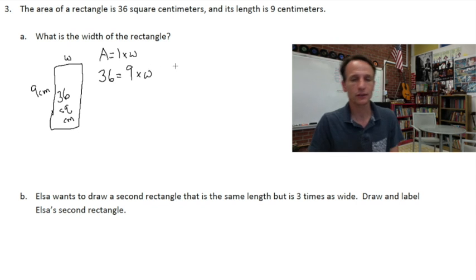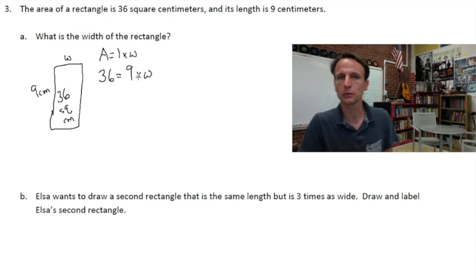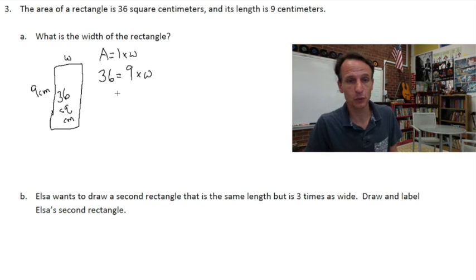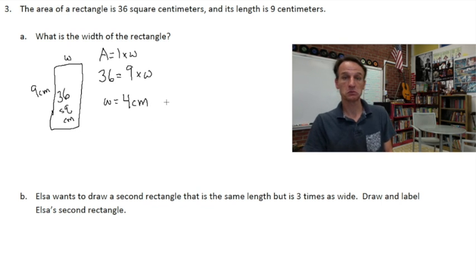to find the width. Now there are a couple ways to go about this. I like just thinking, because you can look at this, and if you know your basic multiplication facts, and for the love of corn, I hope you do, you can look at this and say, well, 9 times what is 36? Okay, and let's say you don't know that. Could you skip count by 9s? 9, 18, 27, 36. Could you go grab a multiplication table and look down the 9 column and find 36. Now, that works because we're dealing with simple whole numbers here. So this would tell us then, what is our width? That's right. It is 4. The width is 4 centimeters. Okay, that was it. That's all I'd asked there.